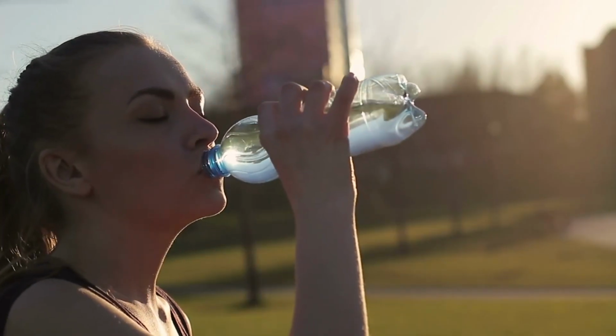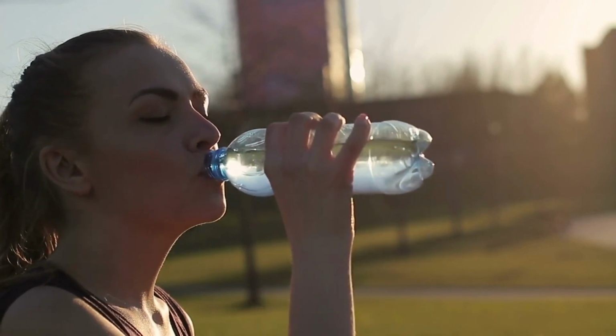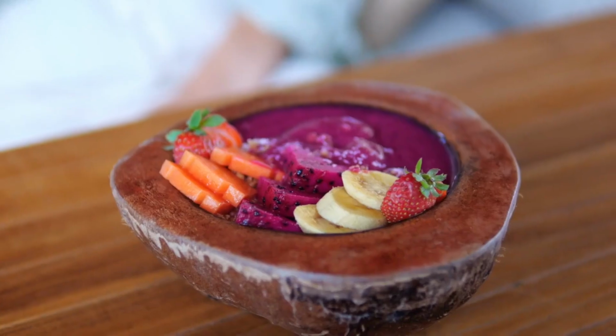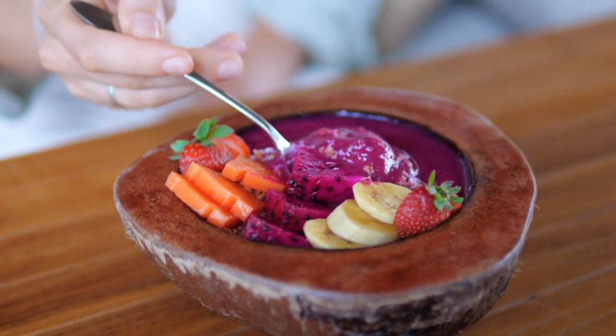Additionally, maintaining a well-hydrated state by drinking an adequate amount of water throughout the day is crucial for kidney health. Staying properly hydrated helps the kidneys flush out waste and toxins more effectively.